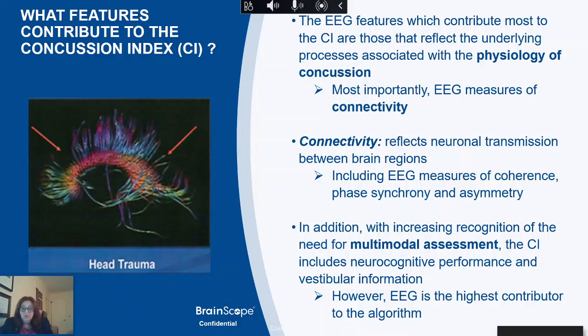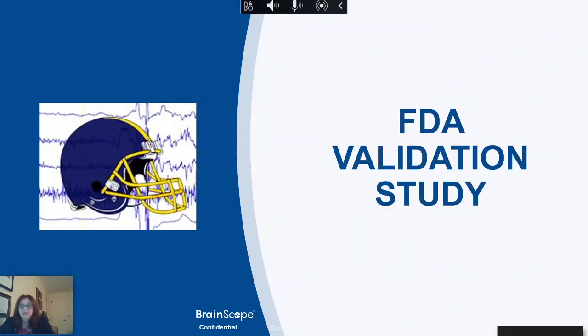In addition, with the increasing recognition of the need for multimodal assessment in the clinical diagnosis of concussion, the concussion index includes neurocognitive performance and vestibular information. However, EEG is the largest contributor to the algorithm.